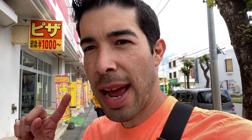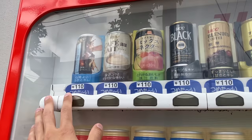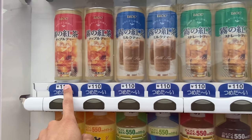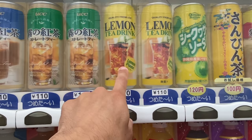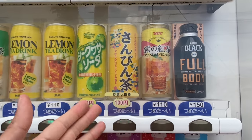Okinawa. So as I was walking from that vending machine right there, I noticed there's one right here. And this one is made by UCC. Right off the bat, we have cold coffees. These red ones are hot drinks. So these are hot coffees. These are just canned teas. You could read it actually. There's English, apple tea, milk tea, straight tea, lemon tea. This is Sanpincha. This is what I already got, just a different brand.